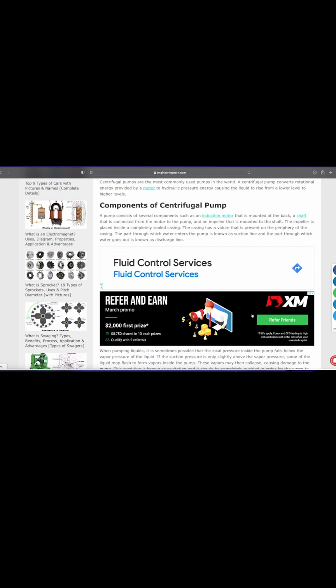A pump consists of several components, such as an induction motor that is mounted at the back, a shaft that is connected from the motor to the pump, and an impeller that is mounted to the shaft. The impeller is placed inside a completely sealed casing. The casing has a volute that is present on the periphery of the casing. The part through which water enters the pump is known as the suction line, and the part through which the water goes out is known as the discharge line.